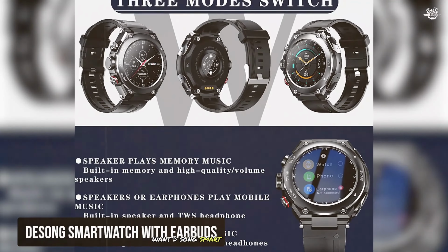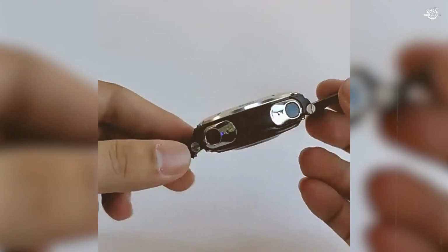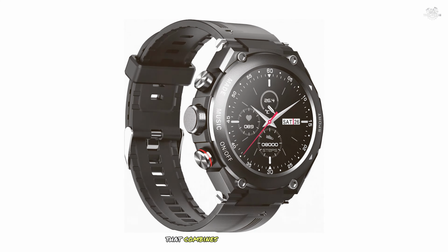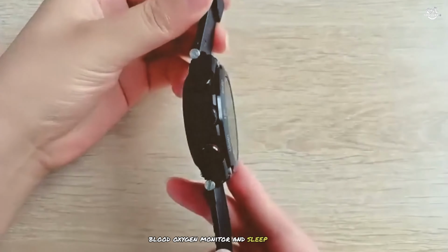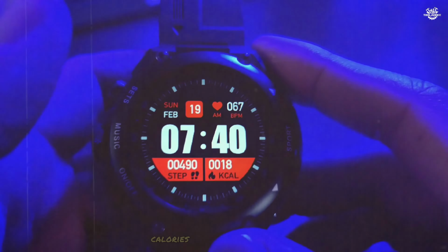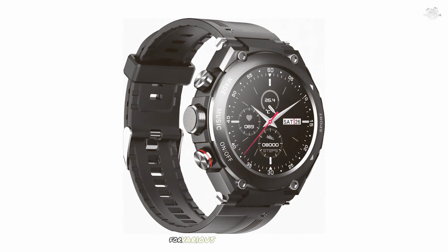1. Desong Smartwatch with earbuds. The Desong Smartwatch with earbuds is a top-of-the-line device that combines a fitness tracker with wireless earbuds, offering a seamless experience for users. This smartwatch includes a heart rate monitor, blood oxygen monitor, and sleep monitor, helping you keep track of your health metrics. The Desong smartwatch acts as a fitness tracker, counting your steps, calories burned, and distance traveled. It also includes multiple sports modes for various activities.